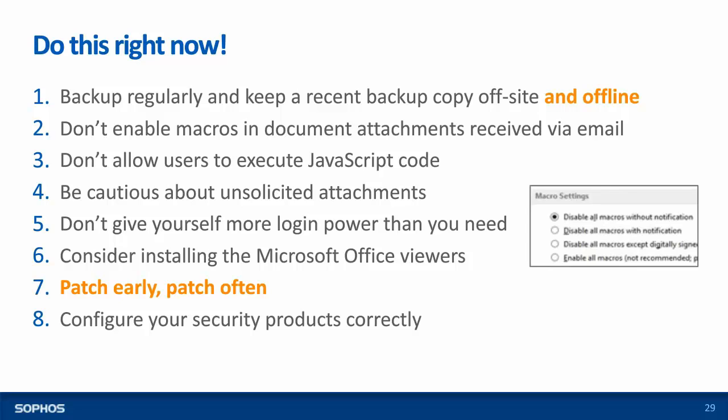Interestingly, though, we're seeing the move away from the macro documents. They're still very common, but they are moving away and more towards JavaScript. Now, don't allow users to execute JavaScript. We're not talking about JavaScript on web pages here. We're talking about someone double-clicking on a JS file, .js. You would not expect users to normally need to execute JavaScript files, which are executable code. You don't normally want people to do that. There will be applications on your machines that require that to work, so test everything before you roll it out.